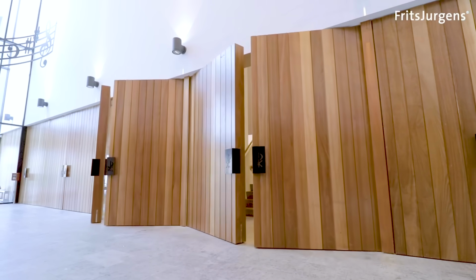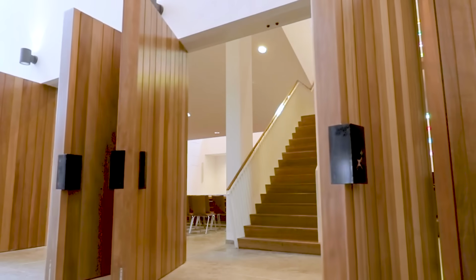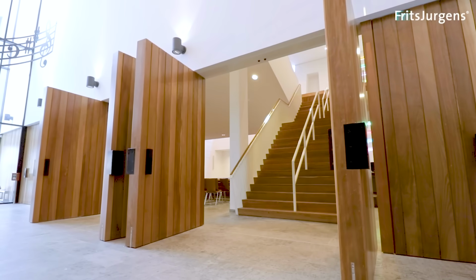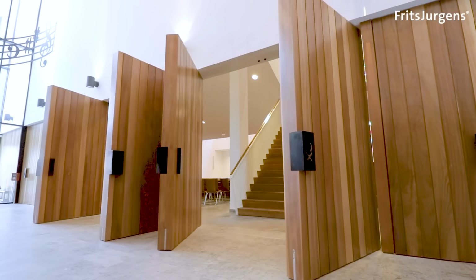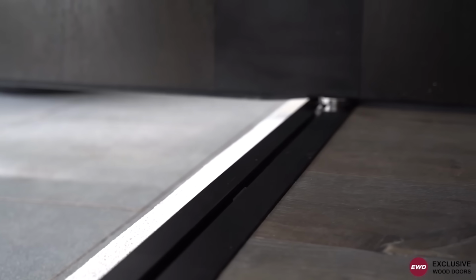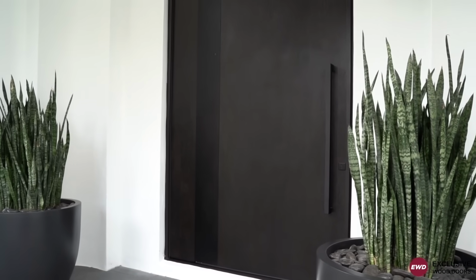Other companies offer the option of replacing an entire wall with a door. This door was invented and installed by the Dutch company Frits Jurgens in a local church. Sometimes door openings are so unusually large that it's necessary to create a custom door, like the one that you see on your screen right now.